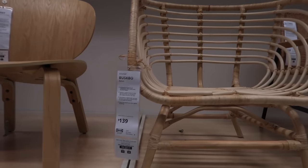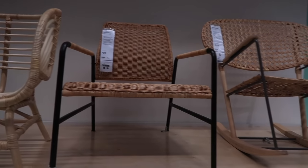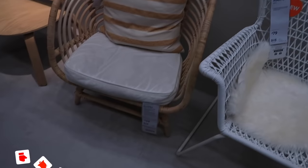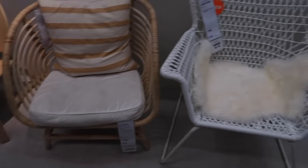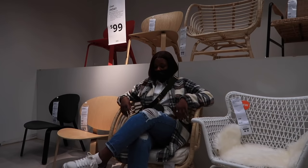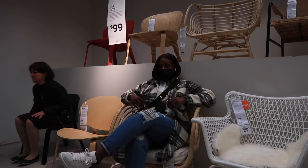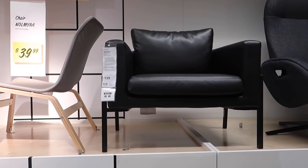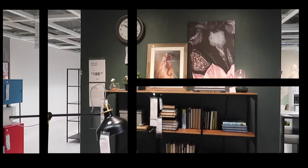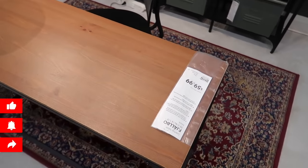So I know I want two wicker chairs. This one, oh, that's more outdoorsy. But this one is really cute. And this is how it looks right here, with the cushion. Love this right here, very modern. I'm looking for a desk like this, so it's nice.